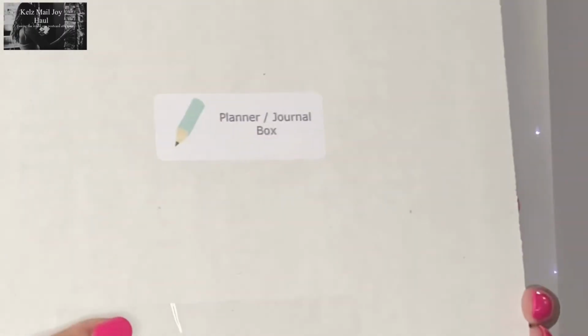So I got a planner journal box. I'm so excited about this one. Guys, I love this kind of stuff because, again, I'm a crafter, so I might not use a lot of this for its intended use, but I will definitely use it. Either way, that's okay, right? I think so. I hope so.